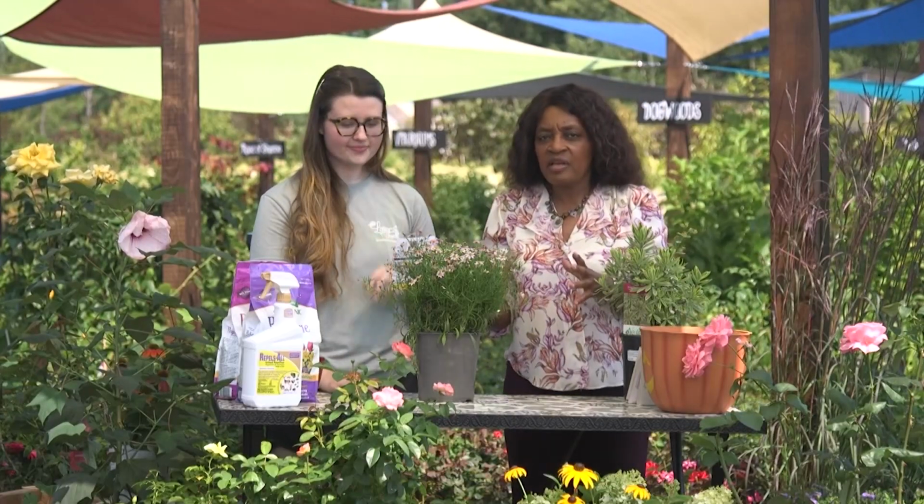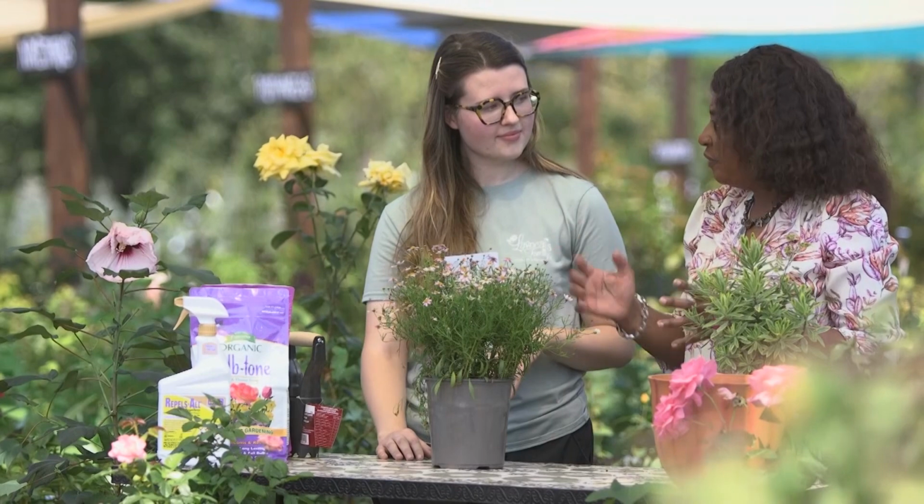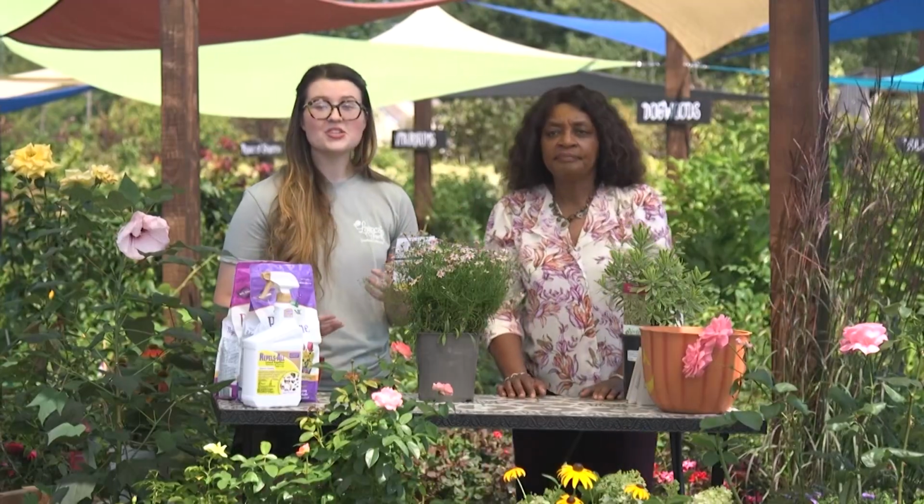What else at this time of year should I be thinking about to make sure that my yard's going to be healthy? I think the only other thing that sometimes trips people up is their fertilizer game. In general, you don't really need to be fertilizing this time of year because you don't want to encourage a bunch of new growth to come out just before they get hit with a frost.